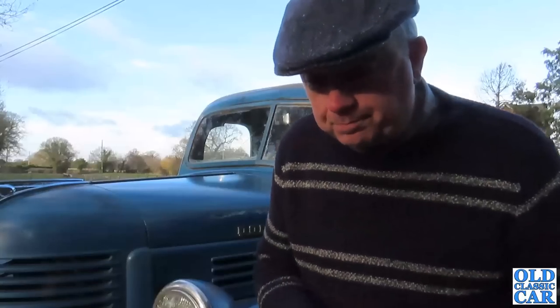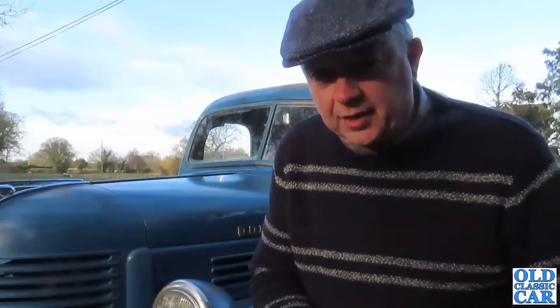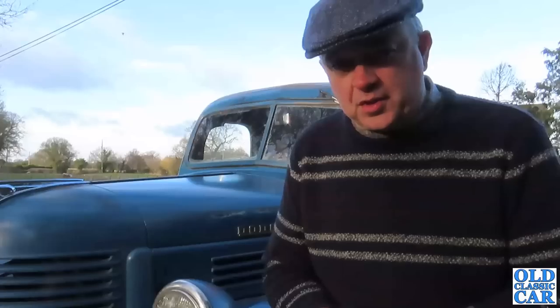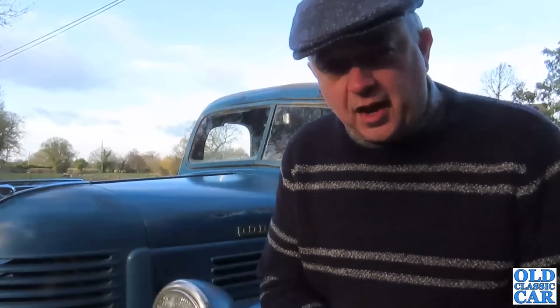Now, people who have been on the channel for a little while will remember that Little Dodge was a 1924 Dodge Tourer, which sadly went to a new home in 2022 after 10 years of being with us. But we weren't Little Dodgeless for long, because here we've got this little half-ton truck.